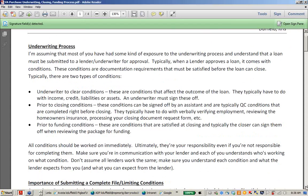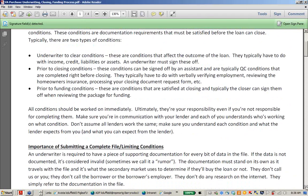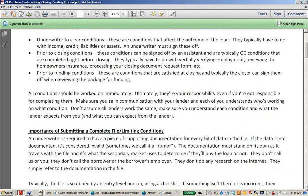These conditions are documentation requirements that must be satisfied, and there are 3 different types of conditions. You have the underwriter to clear conditions. These are conditions that affect the outcome of the loan. They typically have to do with income, credit, liabilities, or assets. And an underwriter must sign these off.